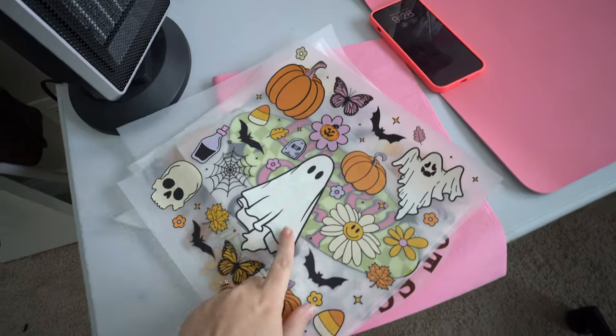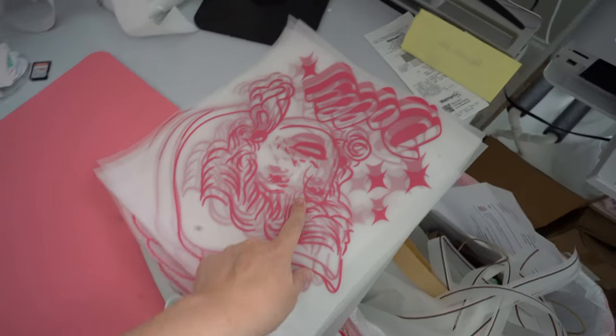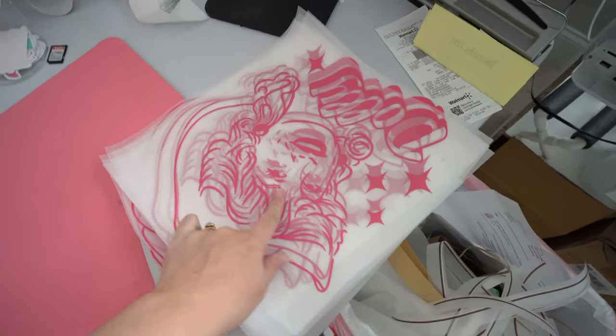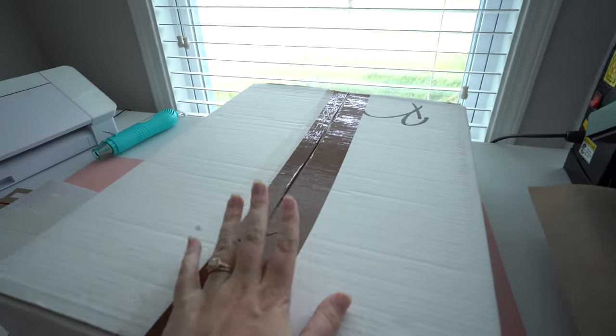Orders are cut. As you can see, this design that I was talking about last time, still super popular. Really cute for Halloween. And then we've got some dolly prints. These are all for t-shirts and sweatshirts that I am pressing for wholesale orders. So let's go ahead and open up the apparel box.